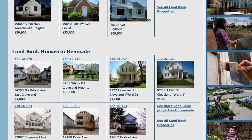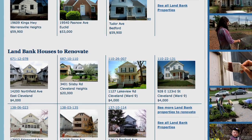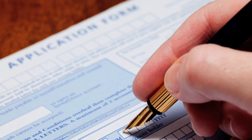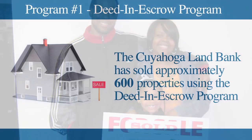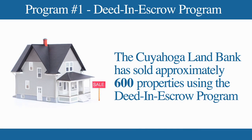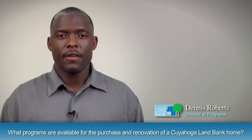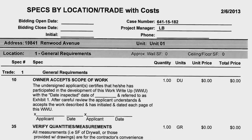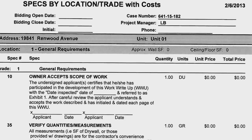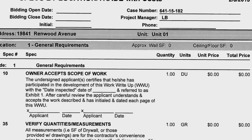And if a person goes onto our website and they decide that they want a particular home, they come and fill out an application for what we call our Deed-in-Escrow Program. It's the most popular program that we have, and we've done perhaps 600 properties now under this program with private investment. If a qualified buyer comes forward and is interested in purchasing a house from the land bank, what we essentially do is provide that buyer with what we call a renovation specification. That is what it would require in order to bring that property back up to code.